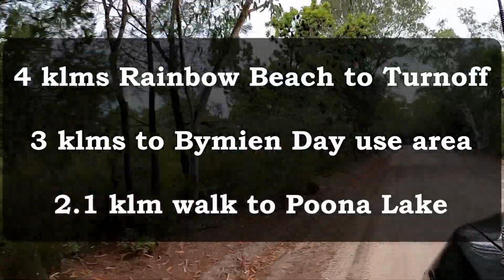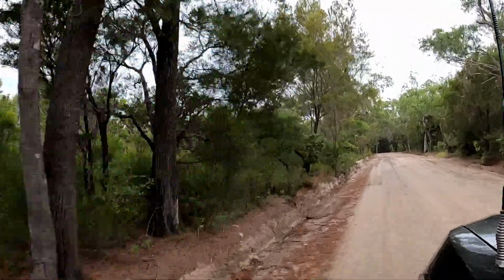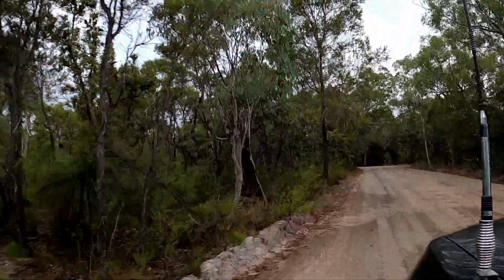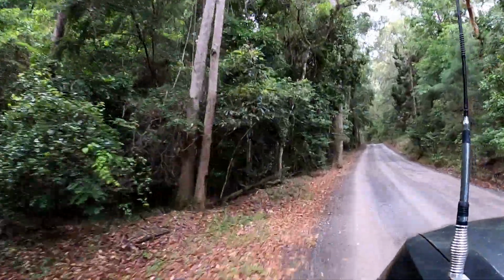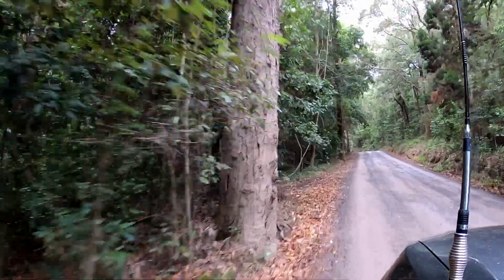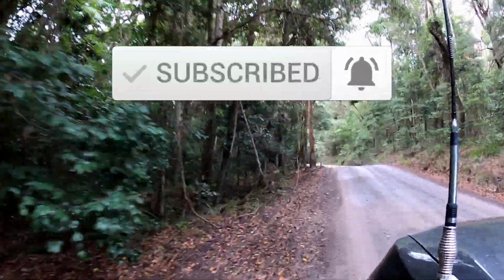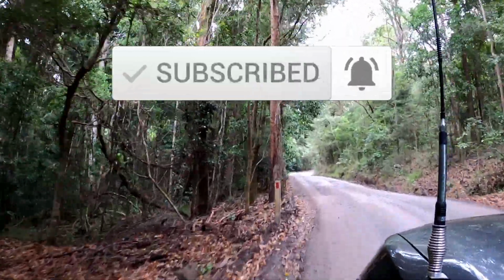This is a dirt road, corrugated and with some potholes. This means a four-wheel drive will actually come in handy and probably be safer, but it is suitable enough for a two-wheel drive vehicle. I actually completed this drive a couple of years ago in my Mazda 3, which is two-wheel drive, and we just took it a little slower.